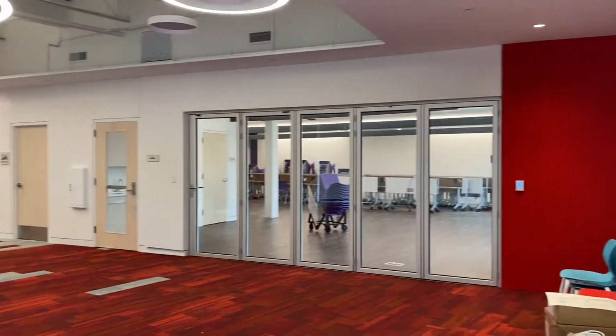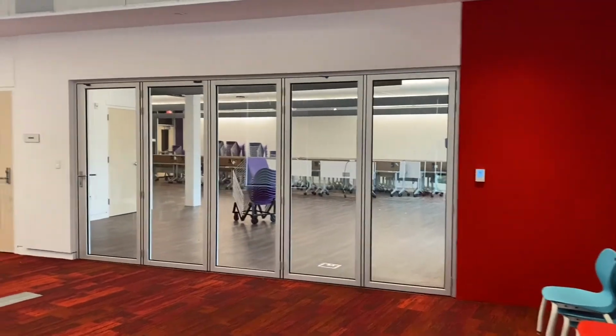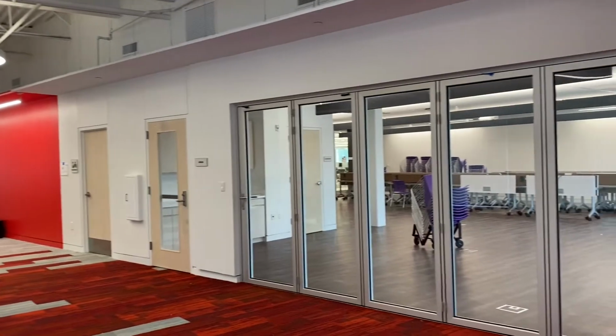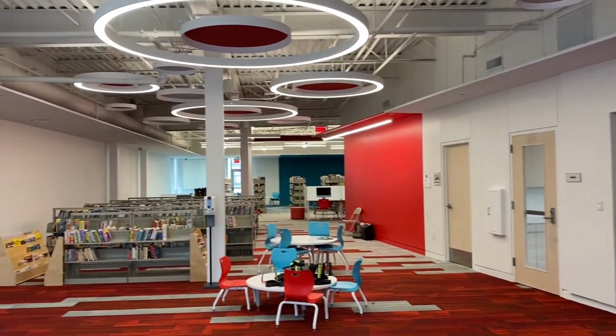So yeah, that's it. This is a 22,000 square foot library. It's probably on the medium size of libraries. You do have some libraries that are smaller, and you do have some libraries that are larger. But this is kind of in the sweet spot of what a branch library is.